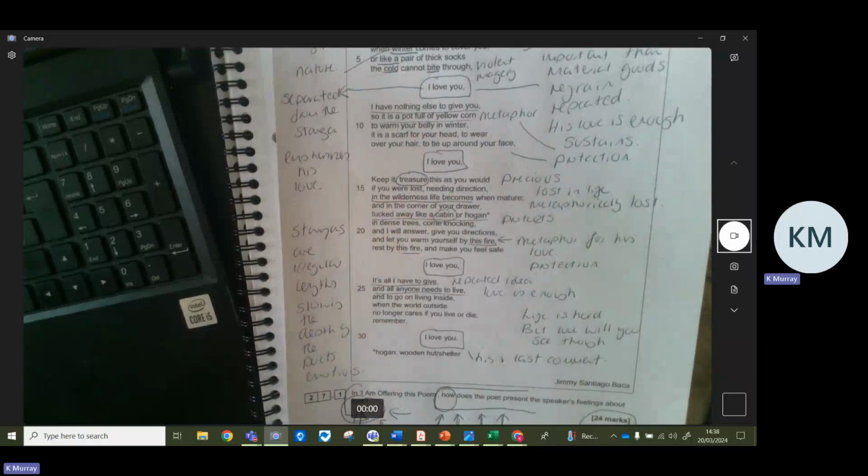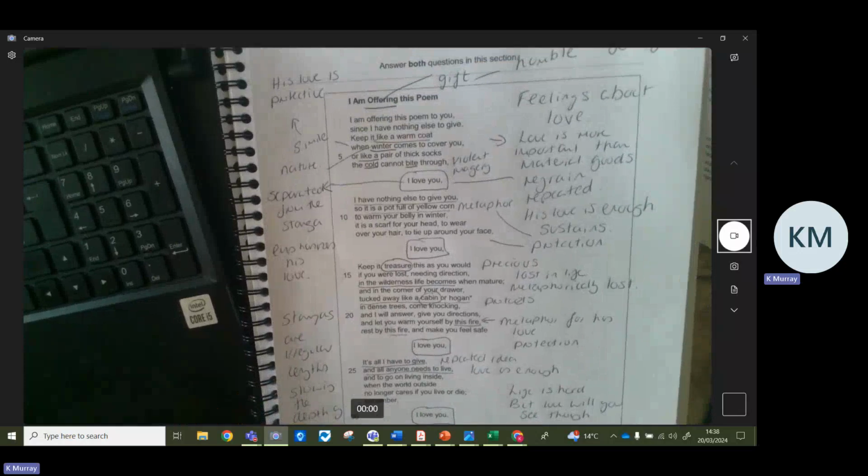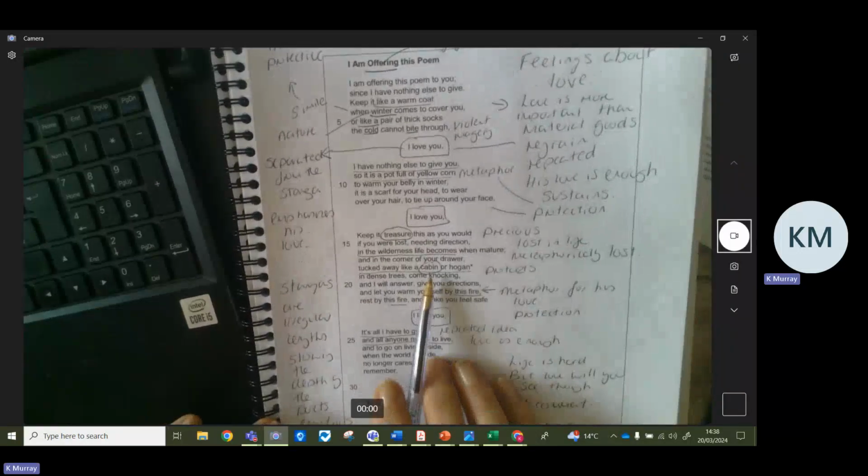You can see that the stanzas are irregular lengths. Is there something intelligent that you can say about that? Yes, there is. We think it's perhaps mimicking the intensity of his emotions that he's trying to get out. And then that quite probably is enough. Then I would really be focusing on, in every single stanza, we've got some kind of technique.